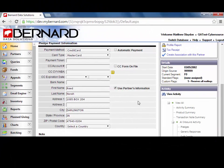A new option has been added to allow a user to set the credit card type when creating a pledge with the payment type of credit card. Note that Bernard is not validating the credit card number against the payment type selected, nor is this a required field.